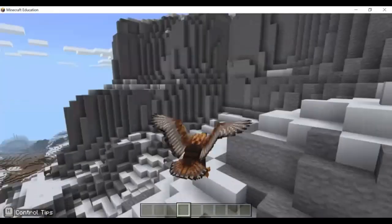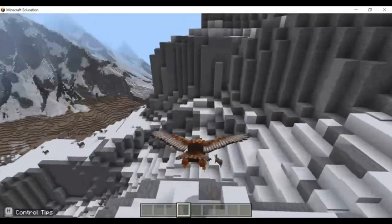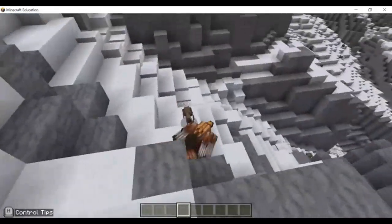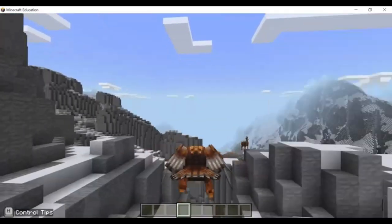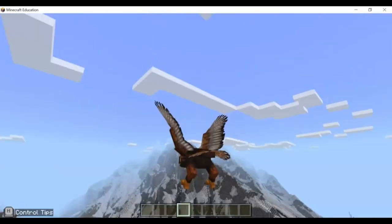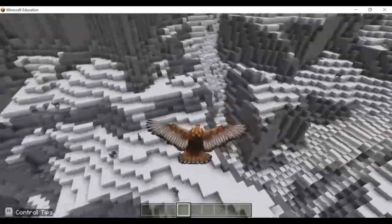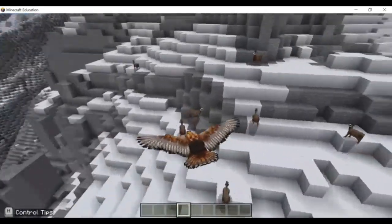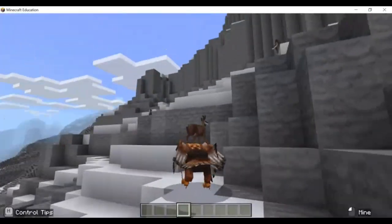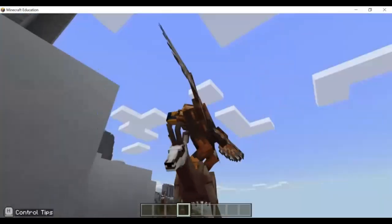Let's see if I can get higher up. And we'll try and grab this. Like flying into it. Flying into it. Let's try once more. Let's get up high. And then we can aim for this one. There's a few here. I've got one. That's it.